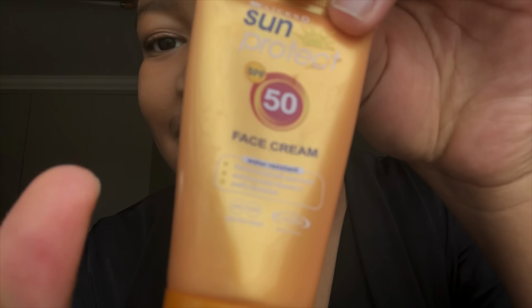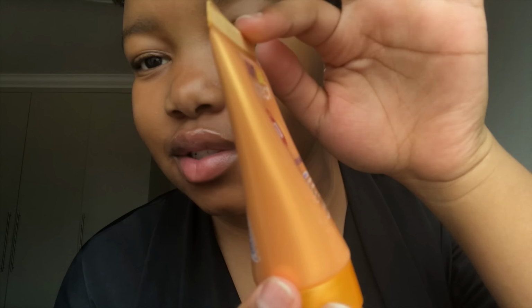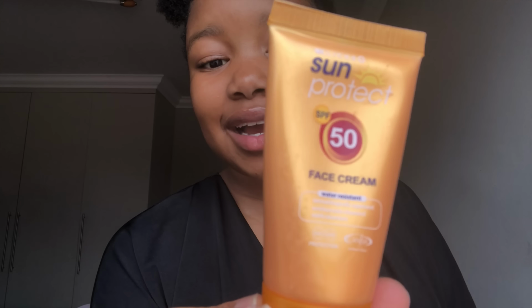This, guys, is a lifesaver. Please, if you don't, go right now. In fact, pause this video and go buy it, because sunscreen, guys. I use this face cream SPF 50. I got a smaller one, it's 50 mils. I got a small one because it lasts forever. I've had this for like 3 months now and there's still a lot. Sunscreen, guys, if you are going out, you put on sunscreen. Sunscreen does the trick. Sunscreen is a lifesaver.